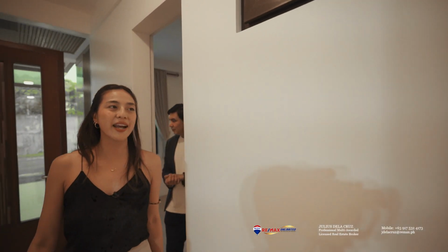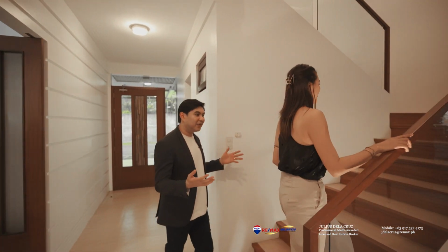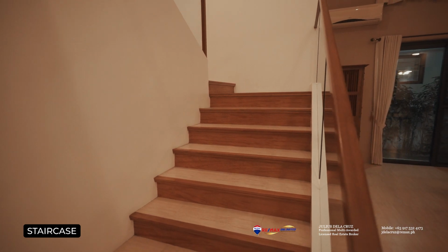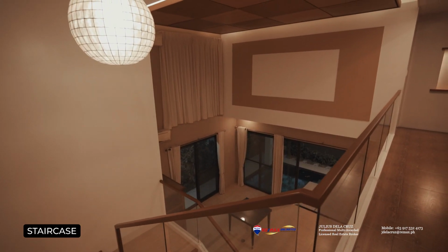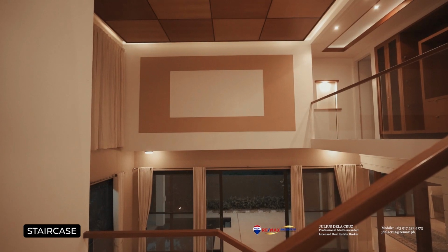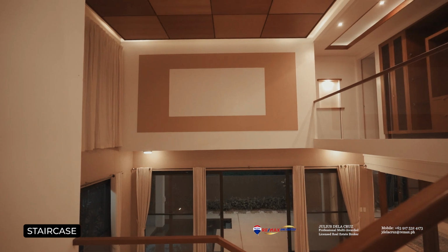Let's go upstairs. So now we're gonna go to the second level of the home. Of course, you'll appreciate the fact that it features this beautiful staircase. You have the glass components and the wooden components. I love the Capiz lighting as well. Oh yeah, that is lovely. It really matches with the wooden accents for the home. Truly Asian contemporary.